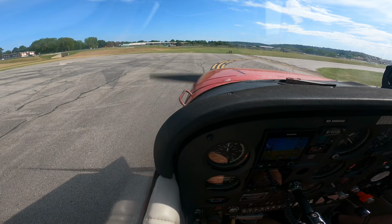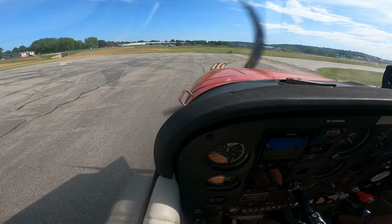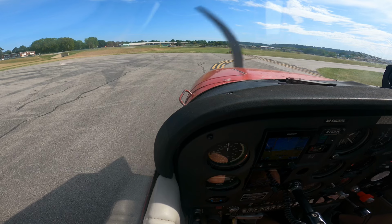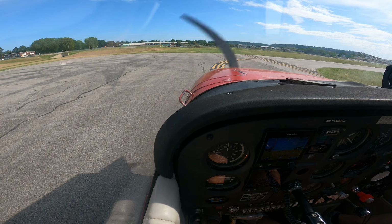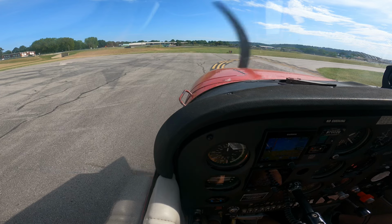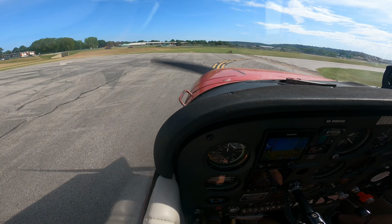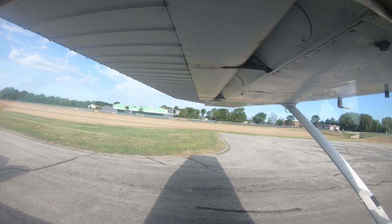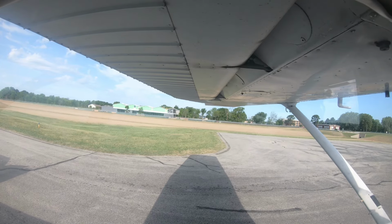If we have to abort the takeoff because our instruments aren't in the green, or our airspeed isn't coming alive, or if there's something on the runway that's preventing us from taking off, we're going to pull power and stop on the runway. Good. If we have to abort after takeoff, below 1,000, we'll pick a point off the nose and land straight ahead. Above 1,000, we'll turn around and make 3-6. Yep, good. Okay. I like it.